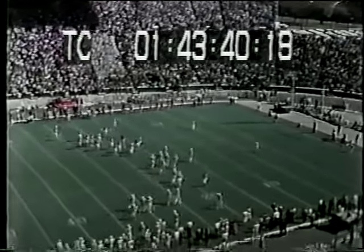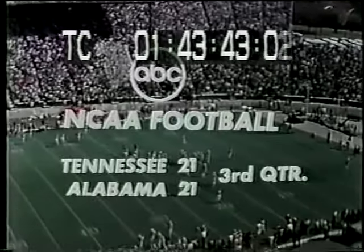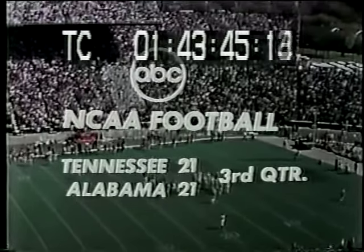So Alabama started a drive on the 25, and it falters at the 19 on a missed 36-yard field goal. It's 21 all.